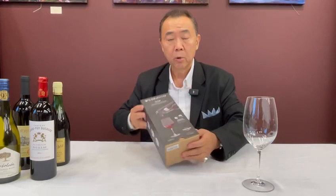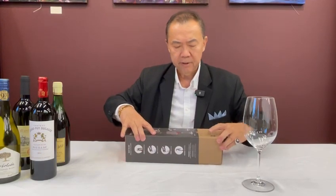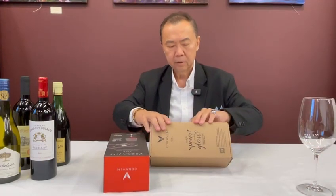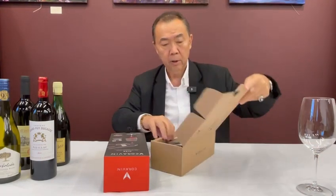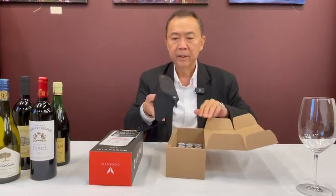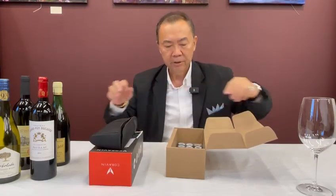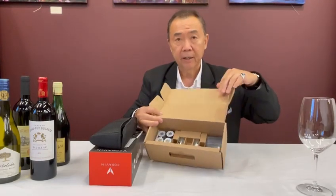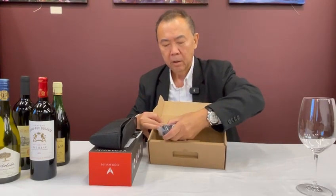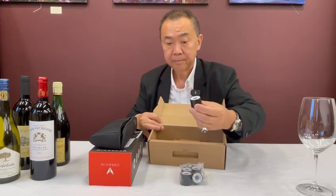And this is how the Coravin box comes. It's very attractive, easy to pull out. I'll move my glass aside. Can open it up. There's a lovely pouch here. And before I reveal the contents, you can see here that these special capsules are the ones that you would use for the twist cap wines.